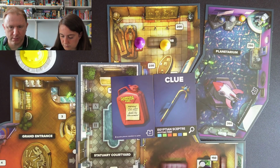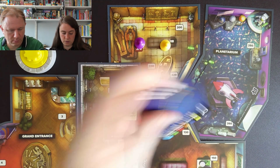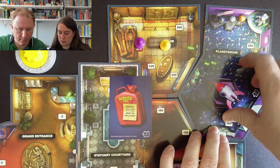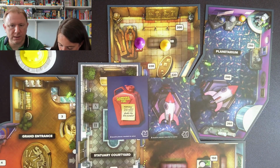Egyptian scepter. Okay, so that's an Egyptian clue. So we can hold on to that. We've got some colours on there that we will, assuming, match up magically with. Yeah, well, here's P2. There's P2. So there we go. 2 pieces needed to solve. Do not double the blue number.